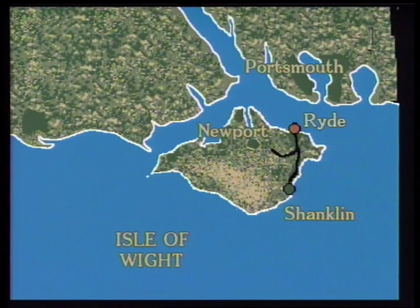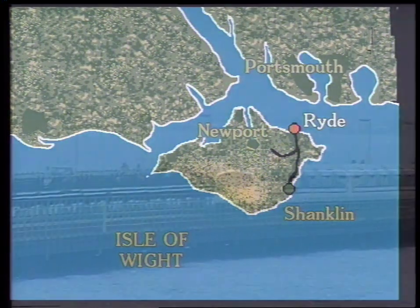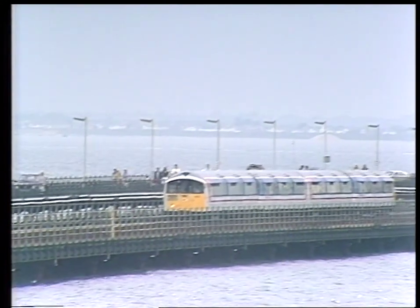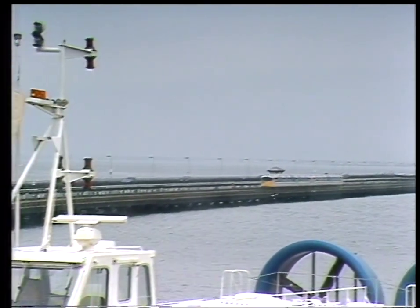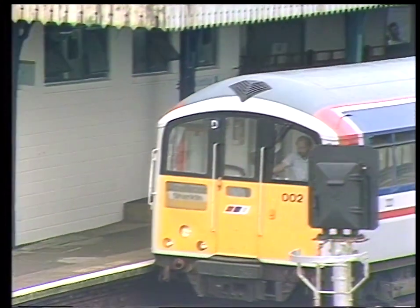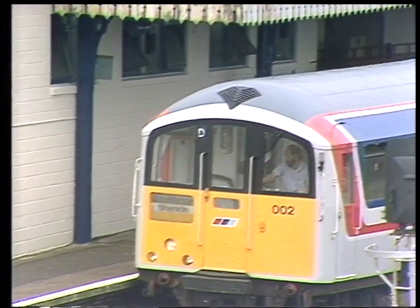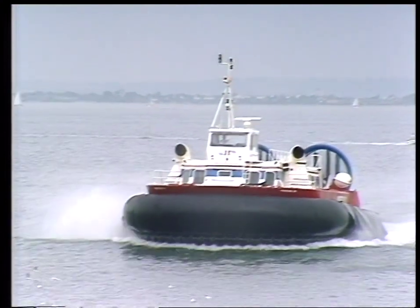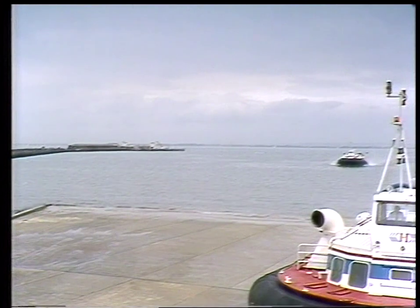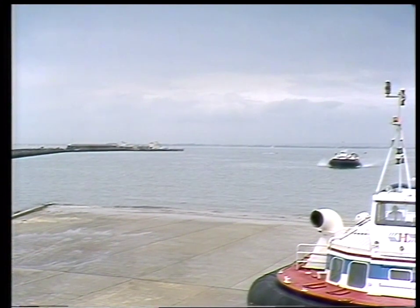There has been a regular ferry service between the mainland and Ryde since 1805. The pier opened 10 years later, and since 1864 has carried trains into the town and on to Shanklin. The trains are unique to the island. Converted from London Underground tube trains, they run on a 660-volt DC third rail system. The hovercraft is an attraction in itself and provides a direct link between Portsmouth and Ryde Esplanade.